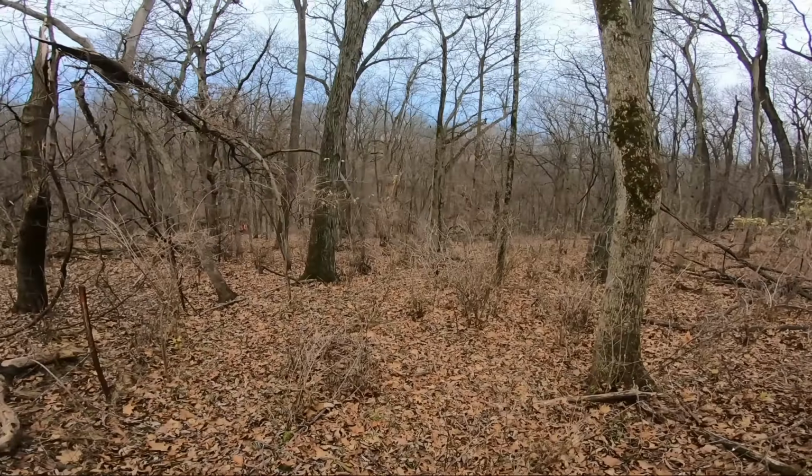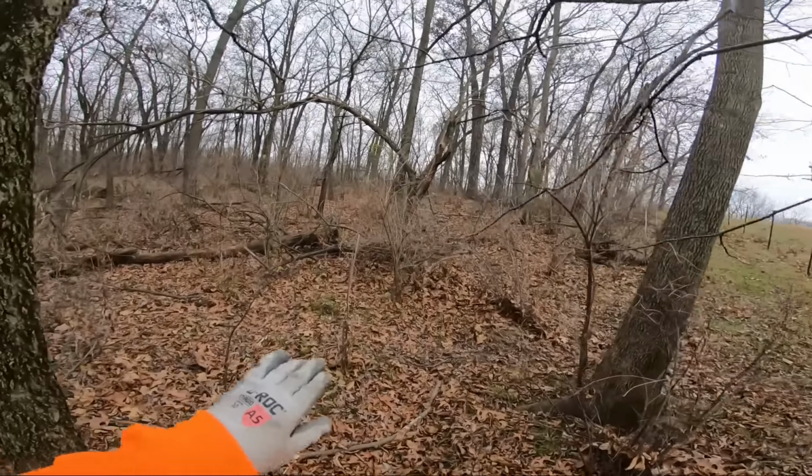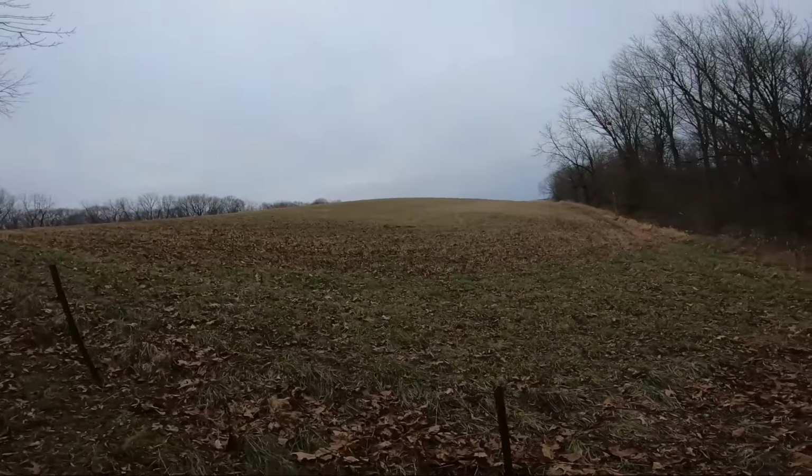Good to go. I gotta start widening out. Now here's where it gets a little bigger, so I just need to get up on top of the hill and go down. I don't think there's any deer in here. Last time we would have heard shots by now.